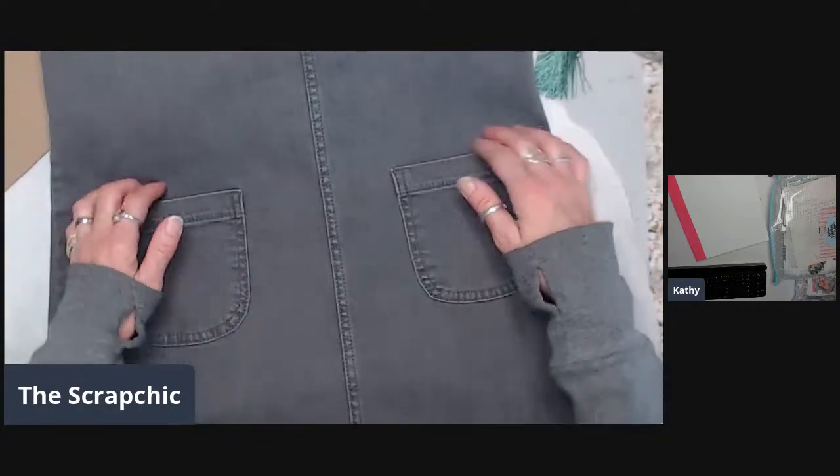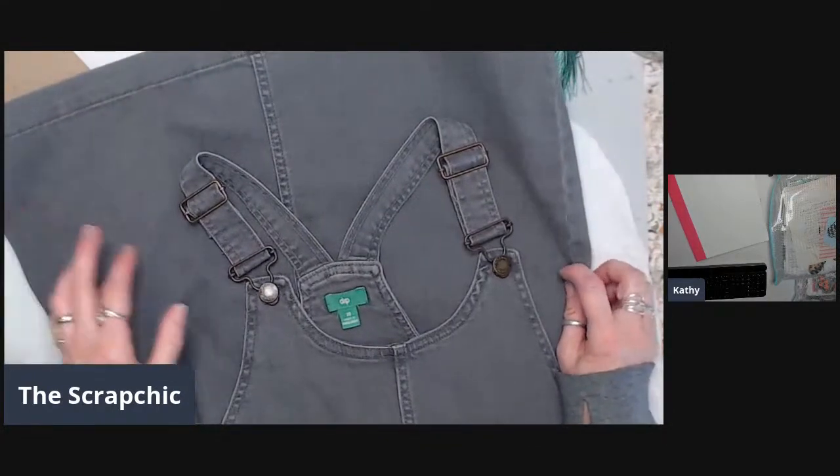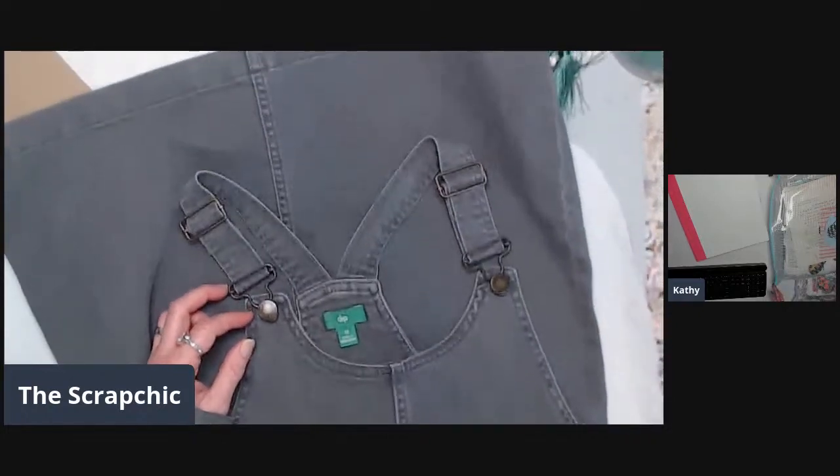Yeah, so I was like, it has pockets, it's a dress. You might get a couple of journals out of that. Like the whole top half could be a journal, and then the bottom half with the pockets could be another one. Yeah, I found this at my grocery store.